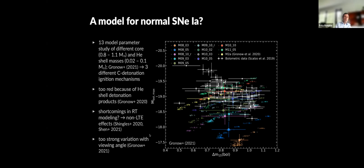This is illustrated here in this bolometric width-luminosity relation that was put forward by Richard Scalzo. Our angle-averaged models fall into the parameter range of that width-luminosity relation. But the color bands that illustrate the viewing angle effects introduce too wide a spread. Another problem is that the decline rate of the bolometric light curves after 40 days in our models is way too quick.